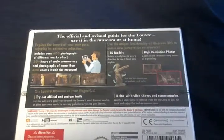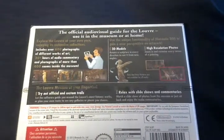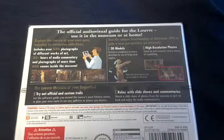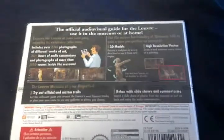Okay, so here's what the back looks like. The official audiovisual guide for Louvre. Use it in the museum or at home. You guys can read the rest yourself. Now, this is the English version.